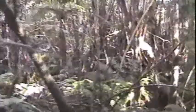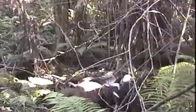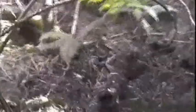Look how fast. The pig is on. Go up there.